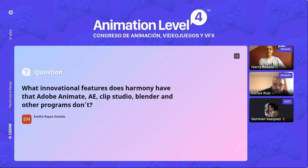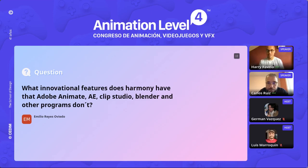Can do to include them in Harmony. But there are many things Clip Studio cannot do that Harmony can do. Starting with rigging. Clip Studio does not do rigging. Okay, so it's frame by frame. Blender, I'll leave that to another session. It's a long answer. Yeah, quite long answer.